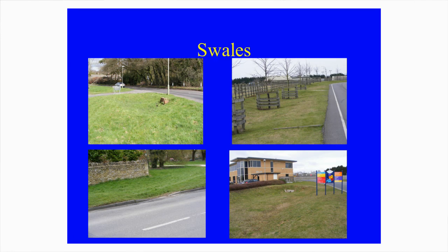Swales. We use swales a lot in Oxfordshire. You can put them anywhere. That left hand one was a small area of land. The contractor missed the gully off, so we put the gully in. Rather than digging across his brand new road to the soakaway, we just created a low area in the bit of verge, and it works fine.